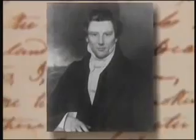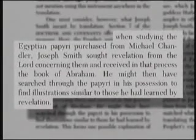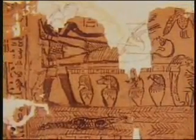Another Mormon scholar, Michael D. Rhodes of Brigham Young University, writing in the Encyclopedia of Mormonism, argues that Joseph Smith may have received the Book of Abraham by direct revelation from God, and only used the papyri to illustrate what he learned from revelation. Rhodes writes, "When studying the Egyptian papyri purchased from Michael Chandler, Joseph Smith sought revelation from the Lord concerning them, and received in that process the Book of Abraham. He might then have searched through the papyri in his possession to find illustrations similar to those he had learned by revelation."